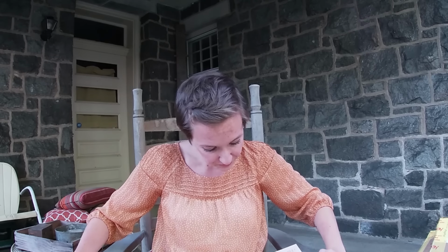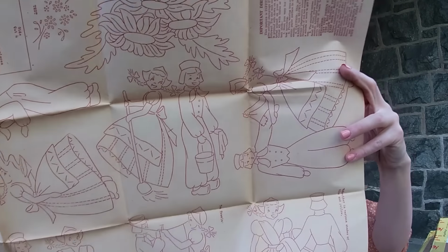Oh, the little Dutch boy and girl. And there's cats and a dog. This one is super cute. Oh my goodness. Look at them.